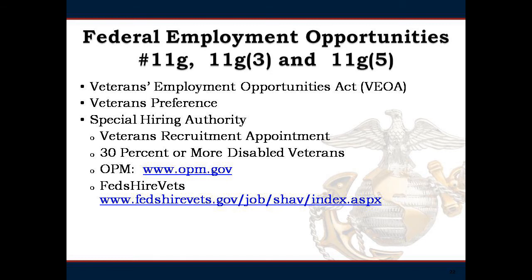You need to check with a local Human Resources Department or visit the Office of Personnel Management to determine if you are preference eligible. Block 11G5, Office of Personnel Management, Special Hiring Authorities. Another non-competitive appointment is the Special Appointing Authority for Veterans. Eligibility under these types of special authorities gives you a very significant advantage over others because you do not compete outside the special authority category.